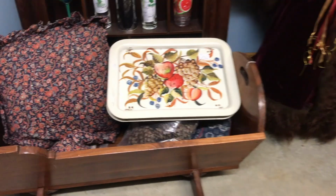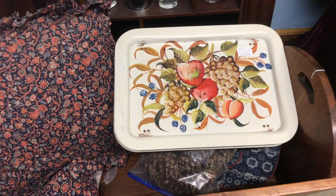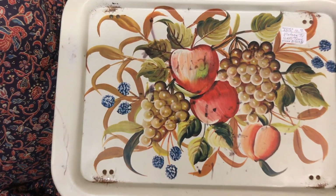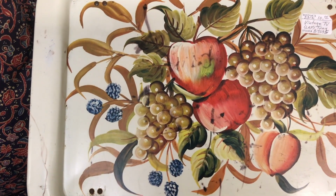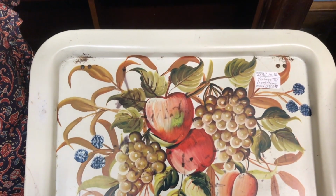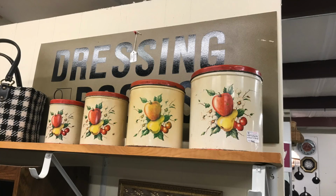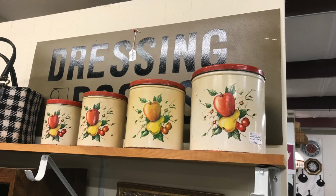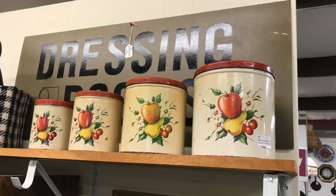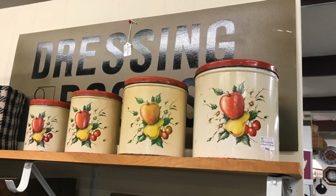I'm always looking for decorative trays that I can use above the stove, and I thought one of these might work, and it was only $10, but I ended up just deciding to pass. I thought one of the trays would have gone well with these canisters, and they were only $18.50 for the set, but I didn't think I'd want to use them for food, even though they were really clean on the inside and in very good shape.